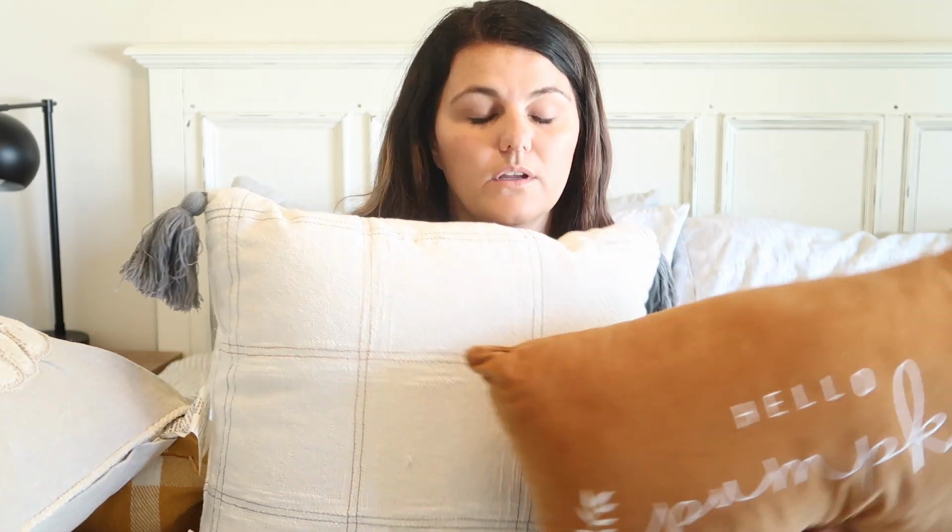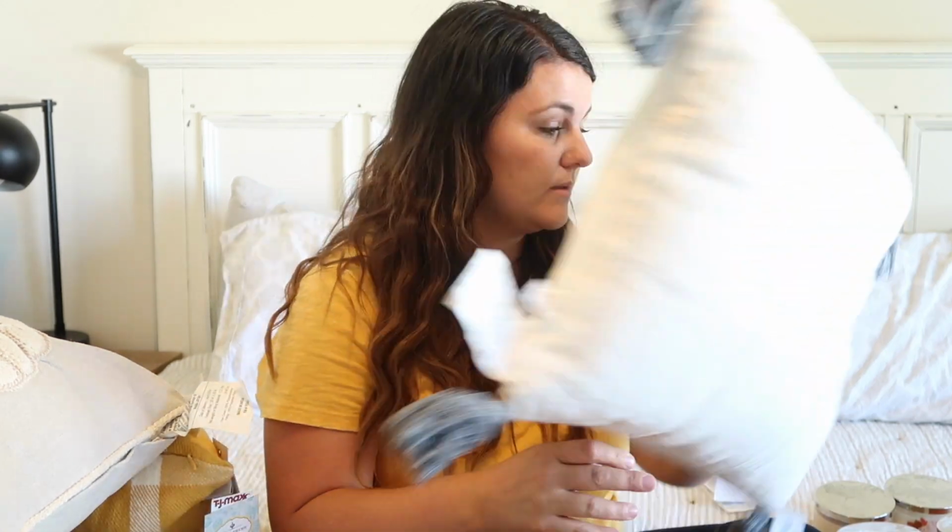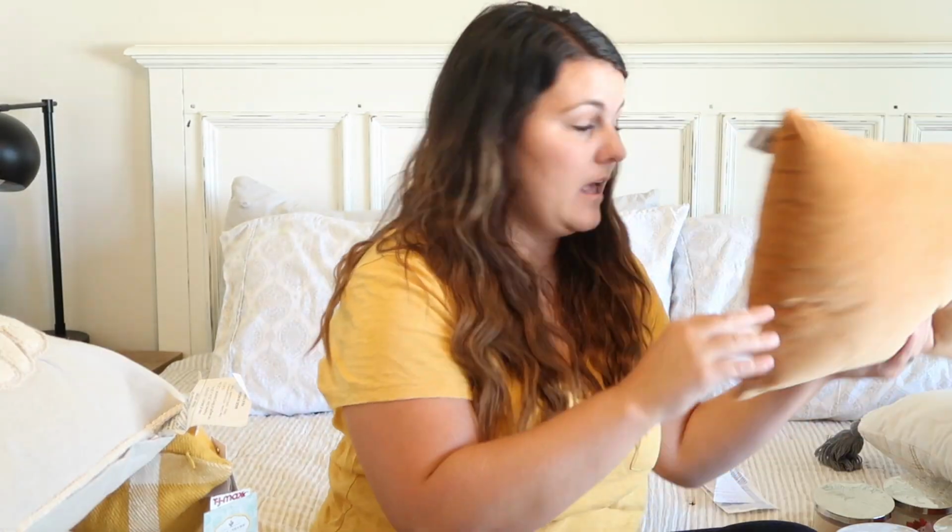And I think on my wooden bench, my light wood bench, I just think these are gonna look so cute. So that is what I'm gonna do with those. And then I went a little crazy at TJ Maxx. In my defense, I have one fall pillow, and so I felt like I could justify buying this many pillows.